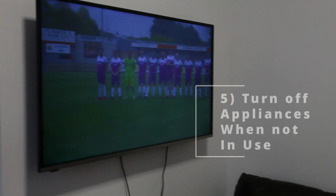5. Save energy where possible by keeping your heating turned off where you can and instead opting for putting on additional layers of clothing, equally turning off the lights and other appliances when they're not in use, as that helps to cut down on wasted power.